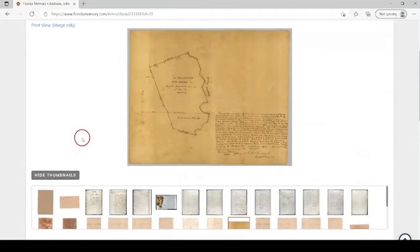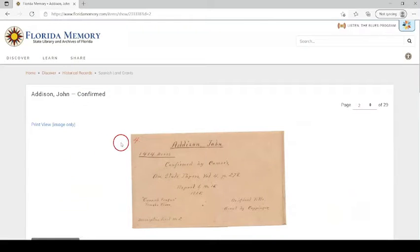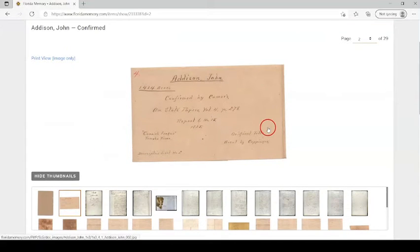And one last thing to point out. The first thing that you're going to see in all of these dossiers is one of these little cards. These cards were created more than 100 years after these documents were all compiled for those United States land commissioners. These were done by the Works Progress Administration in the 1930s for a program called the Florida Historical Records Survey. This was one of those programs that the WPA was doing during the Great Depression to give people some work while the Depression was still going on.